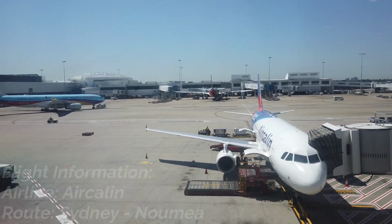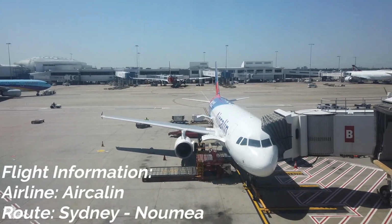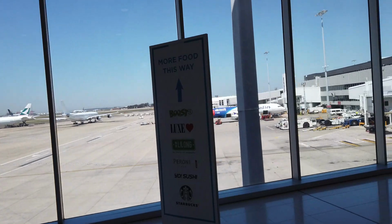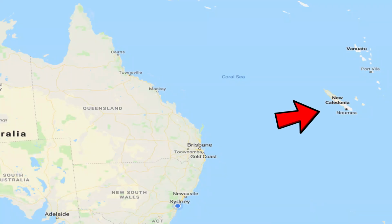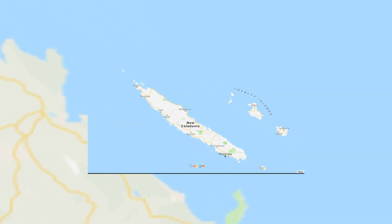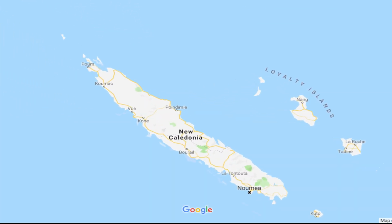Today we're flying with Aircalin from Sydney to Noumea. The airline and the route might be unfamiliar for some of you, so let me explain a bit. Aircalin is an airline based in New Caledonia, a French territory comprising a number of islands in the South Pacific, which isn't too far away from the east coast of Australia.